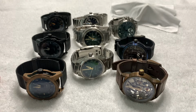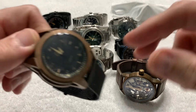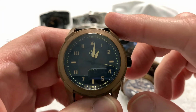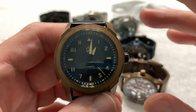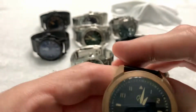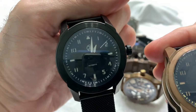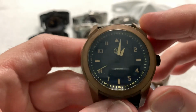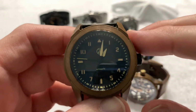Anyway, what do we got here? We got a nice table full of watches. We'll just start over here with one of my Eagles. Now I am trying to get all 4 Eagles, but as I make this video, I'm still missing the E1B, which is the Eagle that looks like this one, but the indices are gray instead of white. And with there only being 100 of any of these Eagles, 100 each, it's not easy to find, but I will persevere.